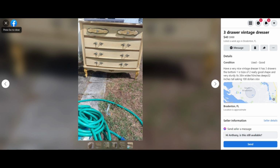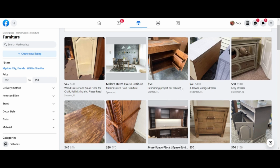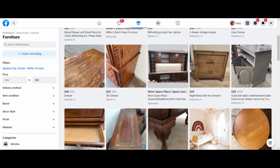Or sometimes they list it for free. That's right. And if it's free, I'm getting it. If it's free, as long as it doesn't have water damage, smoke damage, or major issues with it, then I'm taking it. So going through the whole scroll here, obviously we can't click on all of these, and we don't typically click on everything.